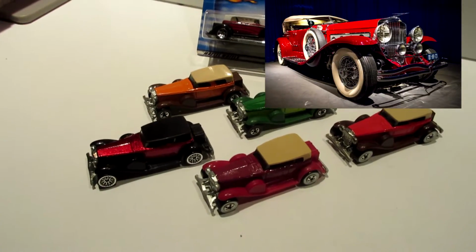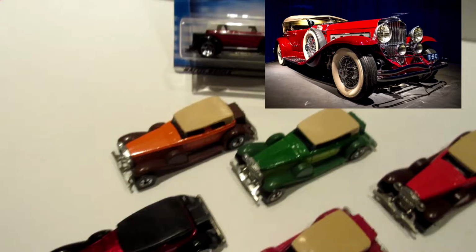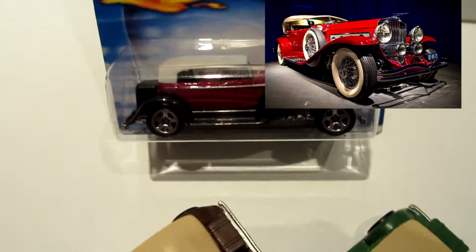The 1931 Duesenberg Model J. Another fantastic Hot Wheels classic car.